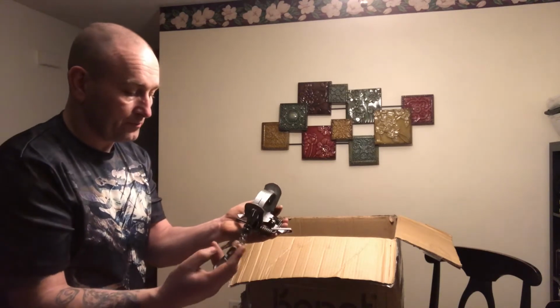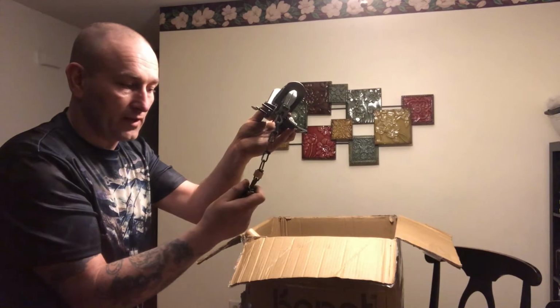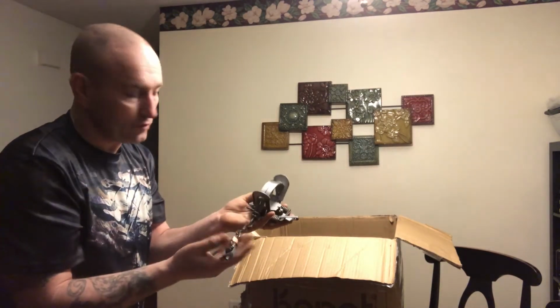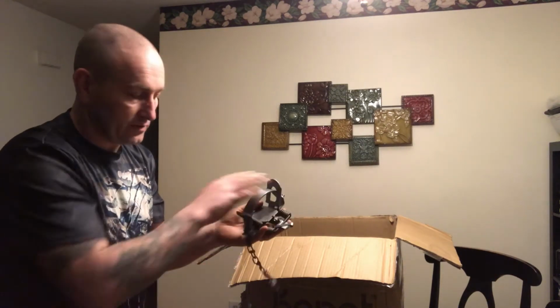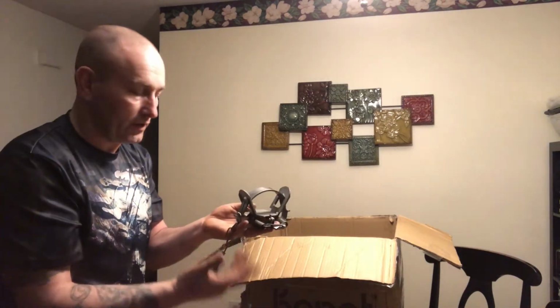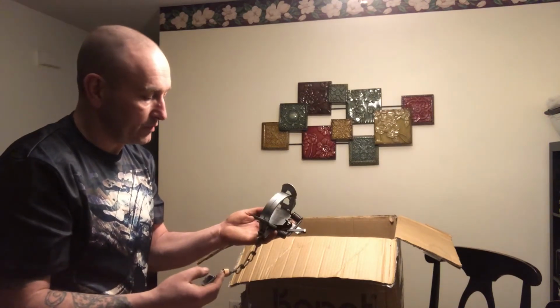Pretty decent trap. As you can see, I have my tags on them already. I usually tag them right away. Now these traps haven't been prepared yet. Of course, I have to dye them and then wax them. I have to degrease them. When you buy them fresh out of the box, they usually have oil on them so they don't rust away. But you gotta wash all that oil off and then prep it.